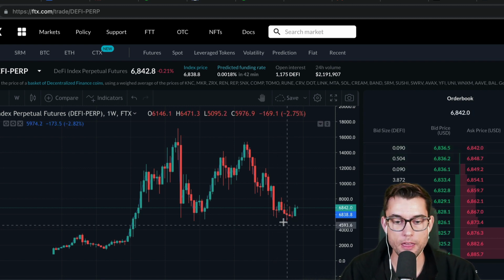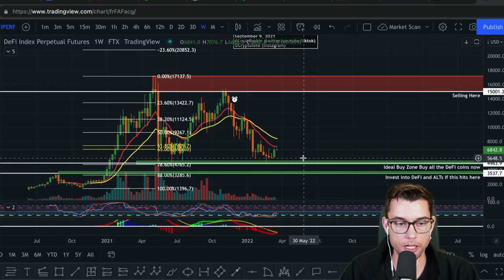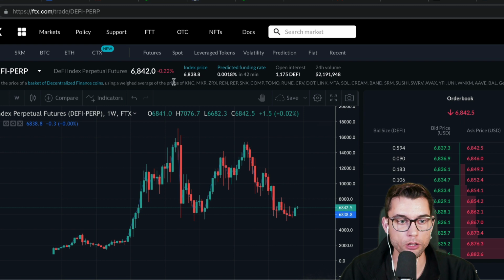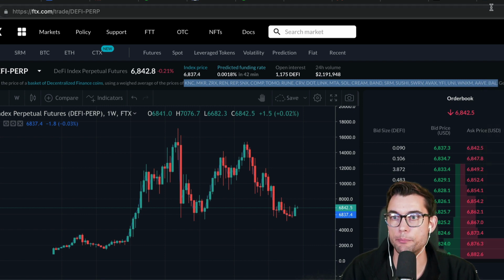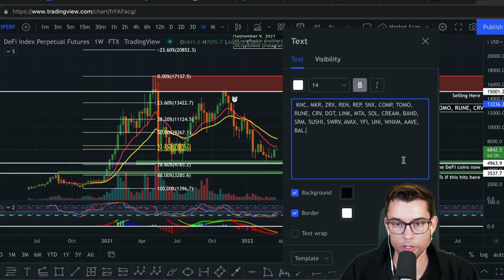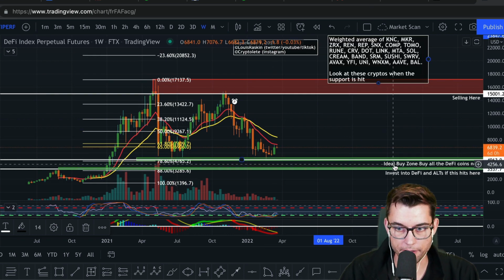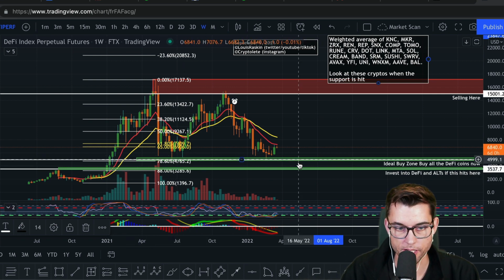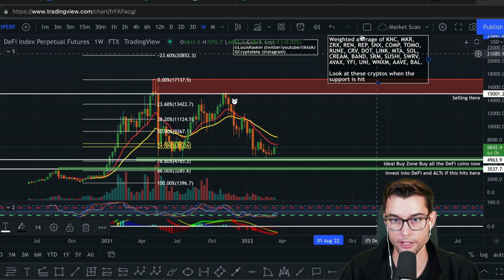So if I see this come down, like I mentioned, to this ideal buy zone down here, even the 78.6, then I would really want to take a look at all of these coins. So what I'm gonna do is I'm gonna highlight this, copy this, and paste it into here just so that I know exactly what coins to look at. And so if this ideal buy zone is hit, 78.6, where it crashed to before, or especially if the 88% is hit, then I'm going to be looking at all of these different coins to see which is the best one that has the most potential. That's what I will do.